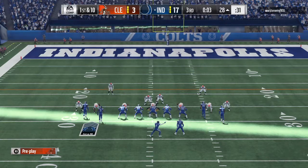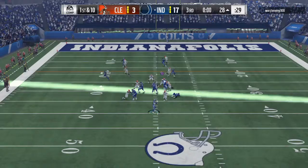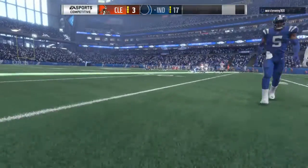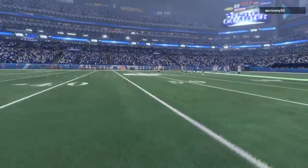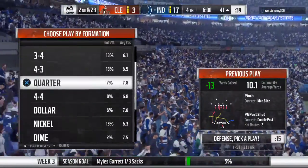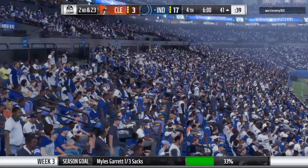They'll fake the handoff. Now Watson. And he's going to be taken down. They sack him on what will be the final play of quarter number 3. Back now here on EA Sports. It's the Colts. They've got control of the football. They also have the lead as we start the 4th.